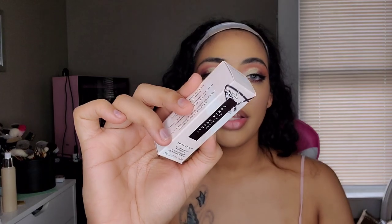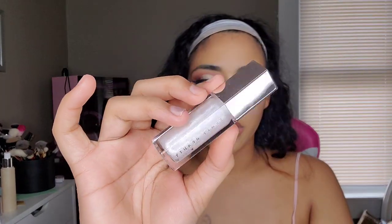So I'm going to do mascara off camera and then set my face down, and then we'll come back with lips. Okay, so everything is pretty much done. I did line my lips a bit, but the last three products are all lip products. So first we have the Fenty Beauty Diamond Milk Gloss Balm, and that is what the box looks like. And this is what the gloss looks like. I'm sure you guys all know what it looks like.